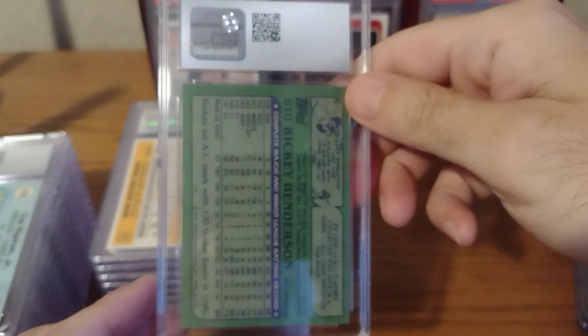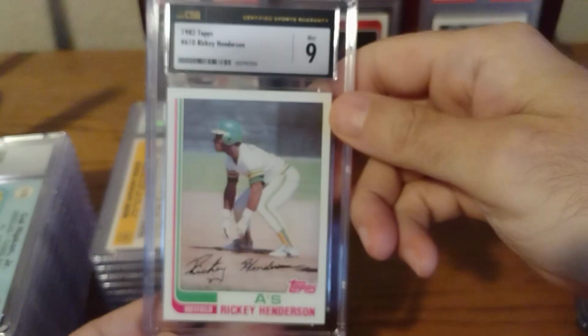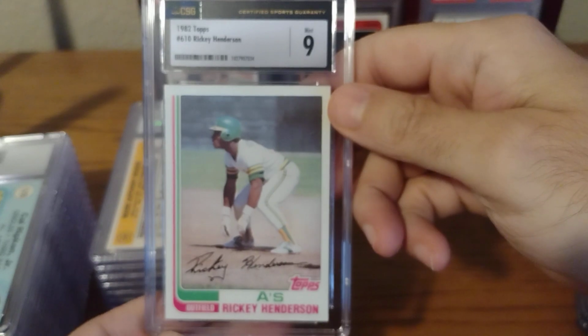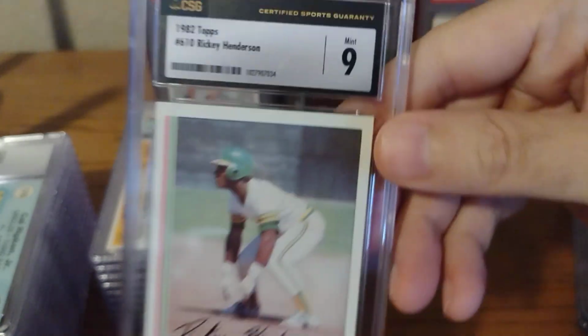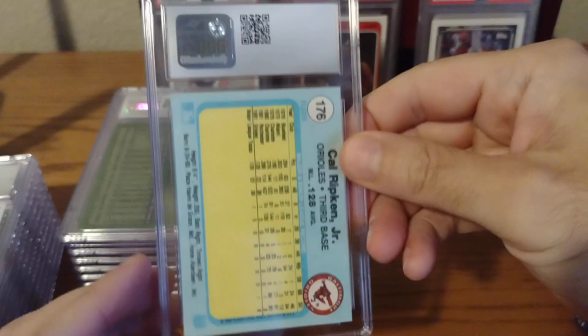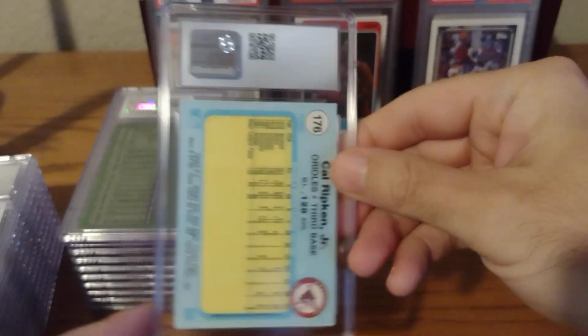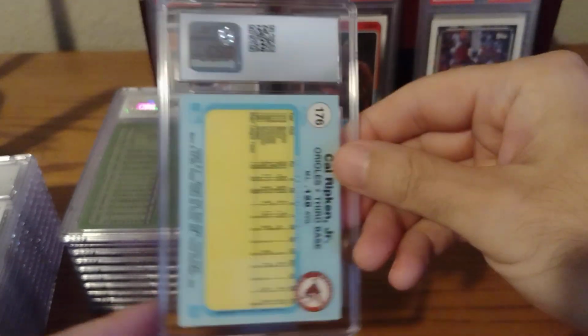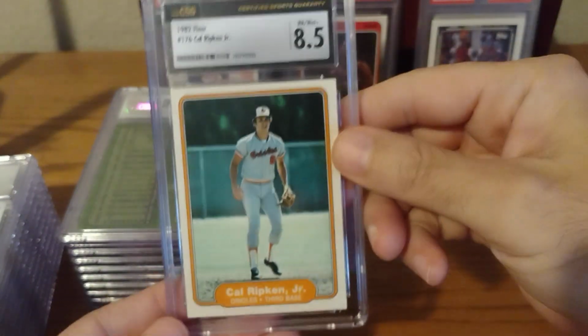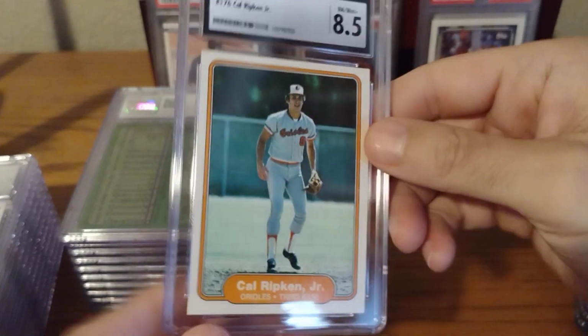This Rickey Henderson, again, beautiful. You can see no whiting on the back. 1982, got a 9. This is another hard card to get centered, a 1982 Fleer. Bought this one raw for about, I think it was like $8 or $10 on ComC. Beautiful 8.5. So again, hard to find these centered.